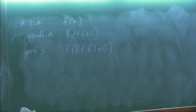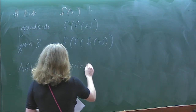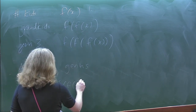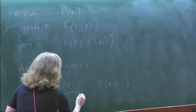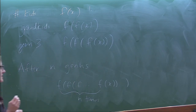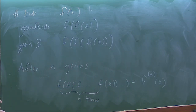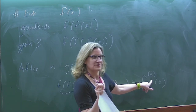Okay, so after a long time, n generations, assuming we have lots of space for this lineage to expand in, we would have f, where this composition is going to happen n times. We often mathematically would write that with n in a little bracket like this. So this is different, right? This is n compositions, not n powers.